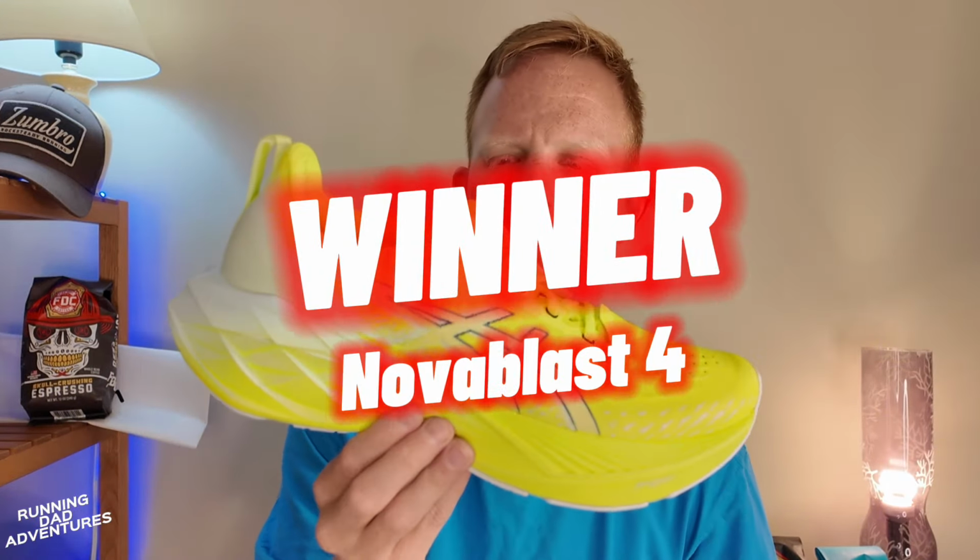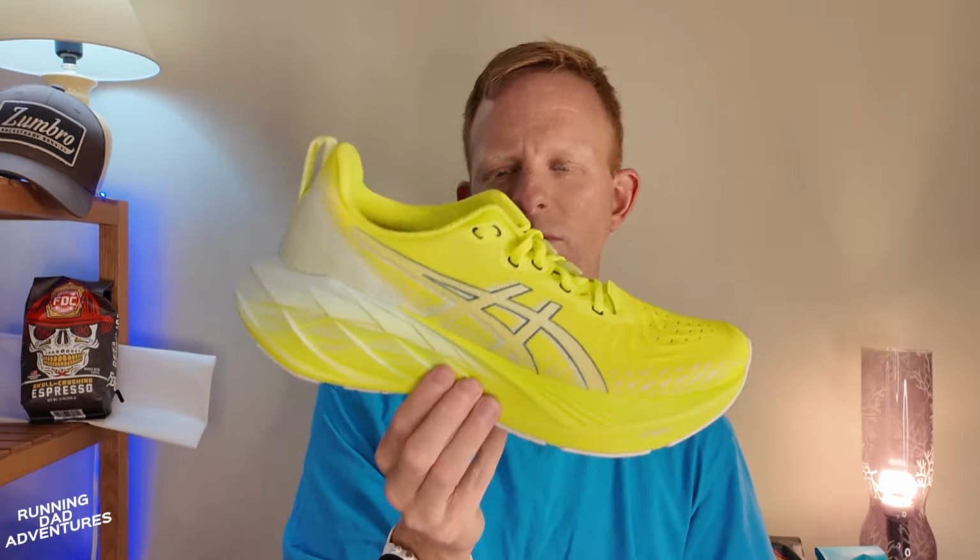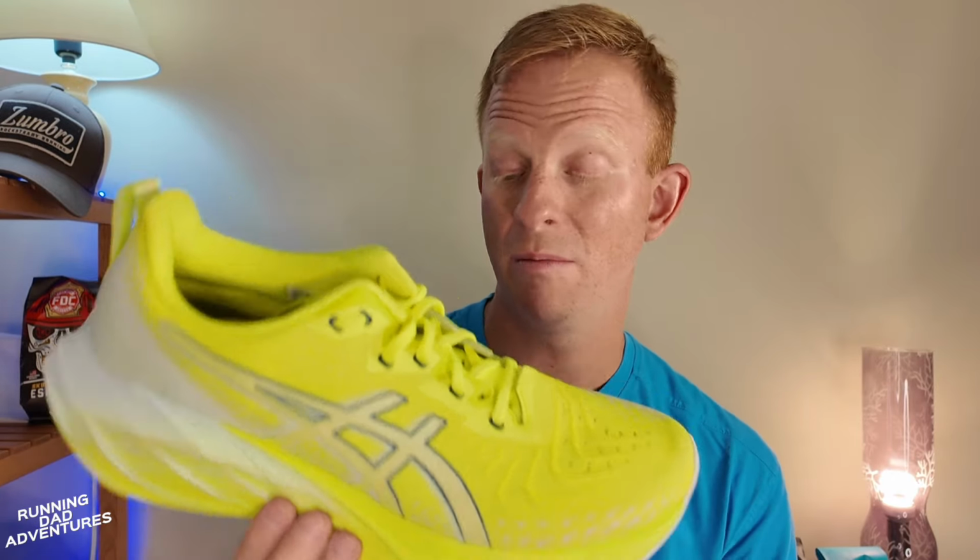This is the budget bounce shoe of 2024. It's got everything going for it, and it is, in my opinion, affordable. I would say grab these while you can. In fact, you can do it now, or you can wait until these go on clearance. But man, whenever they go on clearance, they are gonna go fast. So I would definitely scoop up these when you can, while you can. The ASICS Novablast 4 has won the shootout between that and the GlideRide MAX.